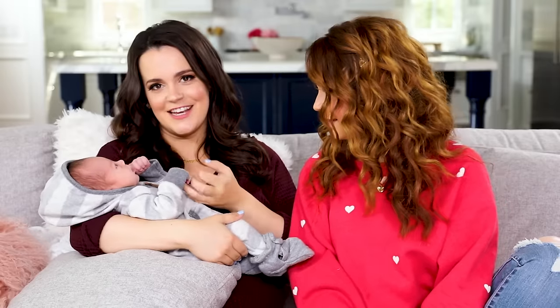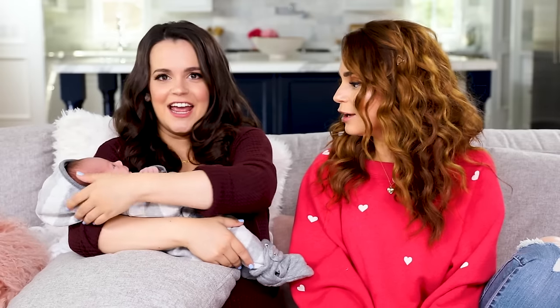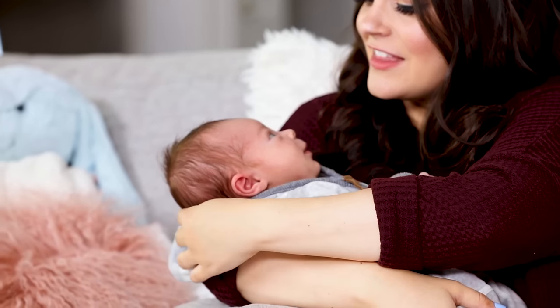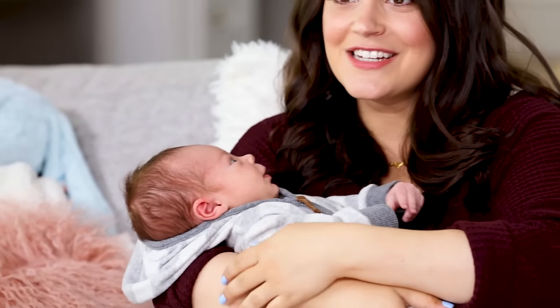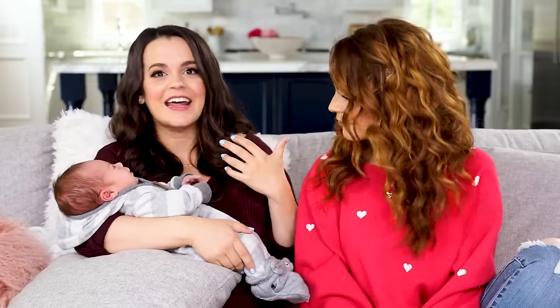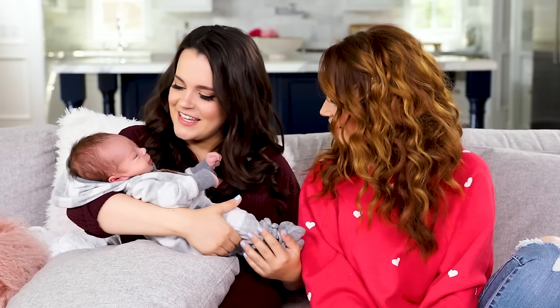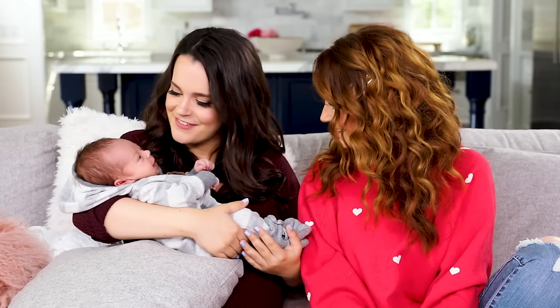And little Grayson is 10 days old today. He's only been on this earth for 10 days. So crazy. And he already has a full head of hair. I'm so obsessed with him having this much hair. He was born with this much hair, just like his dad. His dad had a ton of hair when he was born. And me too, I was bald. And you were bald, and I had a full head of hair. Yeah. And so I know you get that from your father, huh?